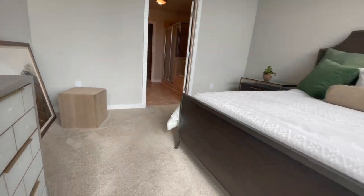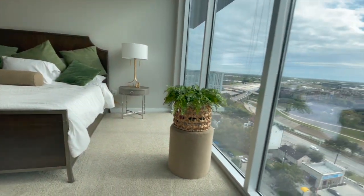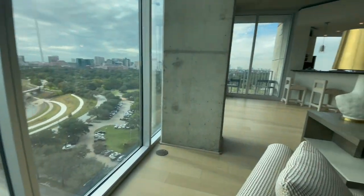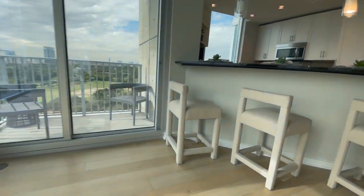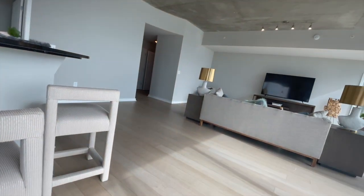Featuring soaring 10 to 13 foot ceilings, a stunning infinity pool with private cabanas, 24/7 concierge and valet services, and so much more, wouldn't you want to call Allure your new home?